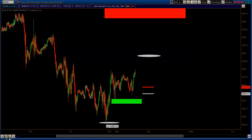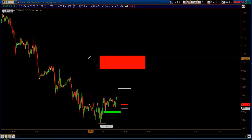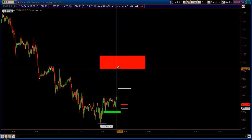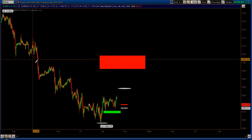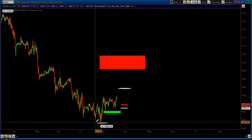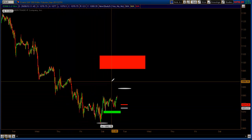So if we get that sometime this week, that's going to be a very large sell signal. And the way that you calculate that is just drawing from 1129.50s down to lows at 1062.75. This market can still be bearish on the larger time frames. Right now it's bullish on the short, intraday time frame. On the larger time frames, we're still bearish, okay?